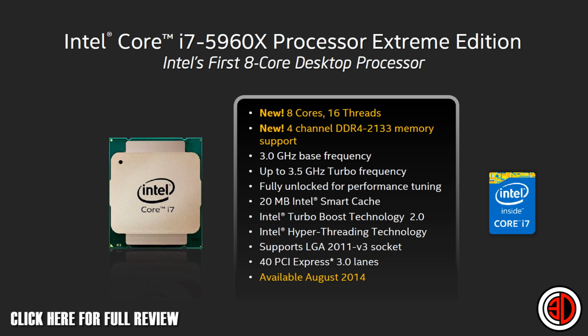What you will probably find is that if all of the cores are being used, you're going to be getting somewhere between 3.2 GHz and 3.3 GHz. So don't panic if you're not getting that 3.5. 20 megabytes of smart cache. It's got the Turbo Boost technology. That just means that it can alternate the core speed.